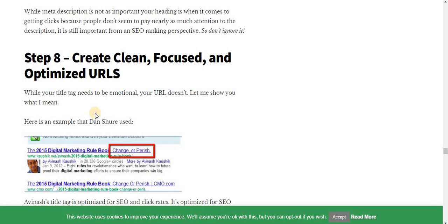So next one is number 8, which is create clean, focused and optimized URLs. So you need to make sure that you create a clean, focused and optimized URL. This also goes a long way in affecting your SEO. While your title tag needs to be emotional, your URL doesn't.